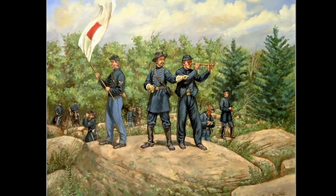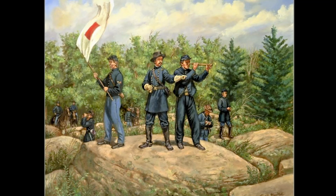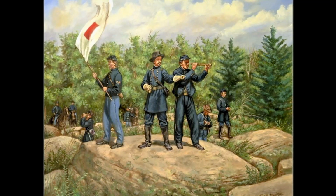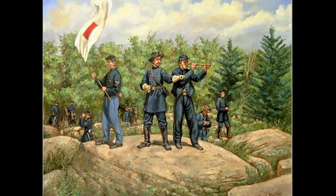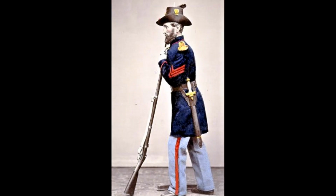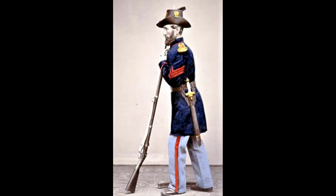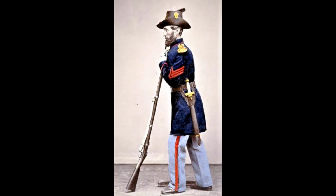Represented by this colorful drawing of the United States Army blue-coated soldiers standing on a hill, one waving a flag, and another looking through a small handheld telescope. Henry Schlote did not remain out of uniform for long. In January of 1864, he re-enlisted, and was assigned to Company B of the 15th New York Heavy Artillery Regiment.